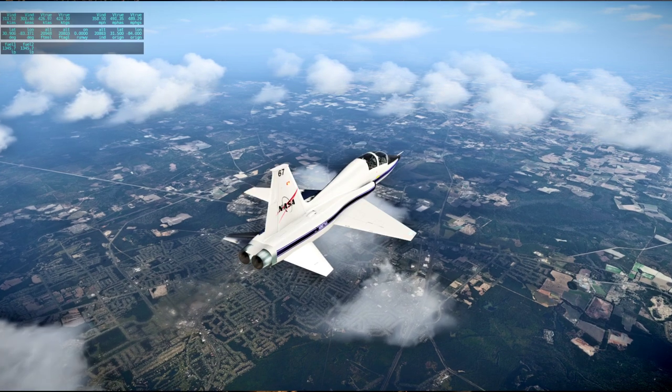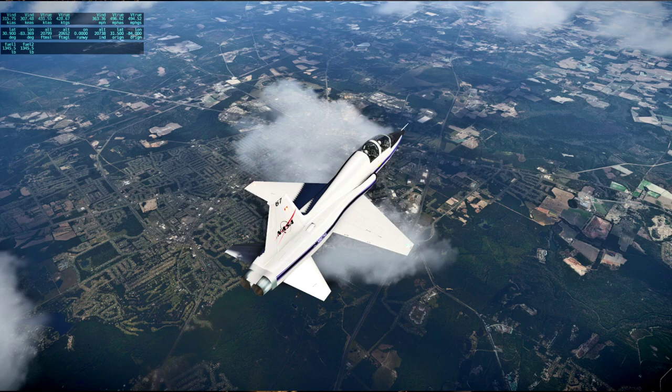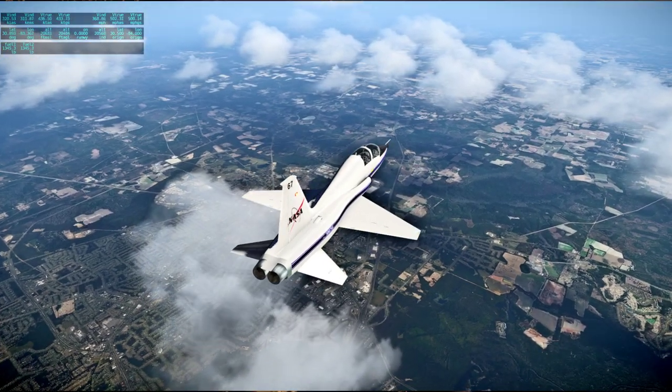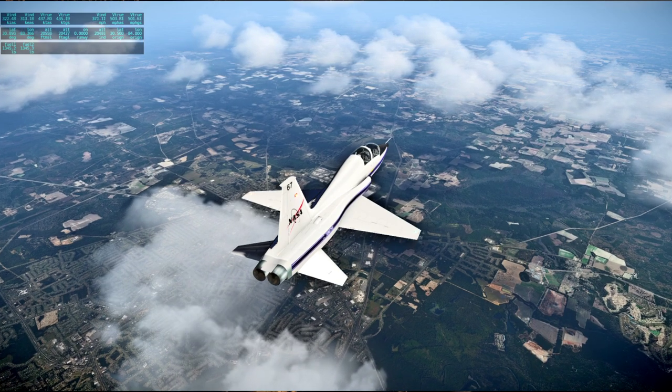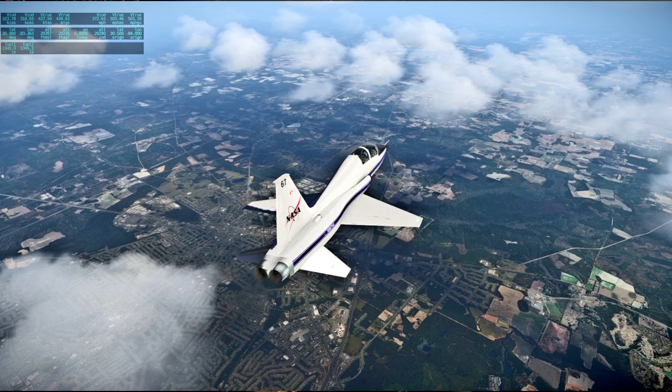I'm thinking about whether to descend or not, since we have some more detail down there. A little bit choppy there. Well, we'll go down a bit, I think. Velocity of 13,622 feet per second.